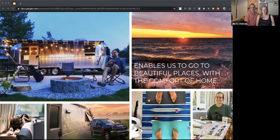We have two cats, Whitman and Wendell. And Wendell, you see there by the yoga mat on screen, he brings us these felt balls every morning and just waits for us to throw them. And then he runs and brings them back, and he thinks he's a dog and just plays fetch. But we knew that the Airstream would even give him the sense of home he was used to.